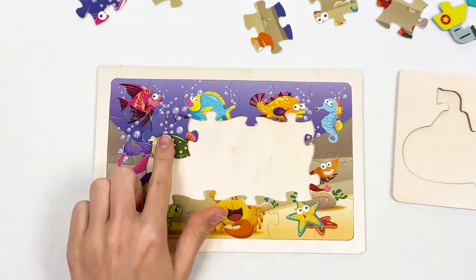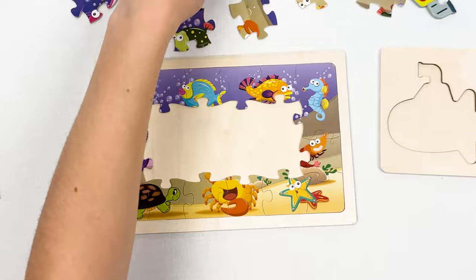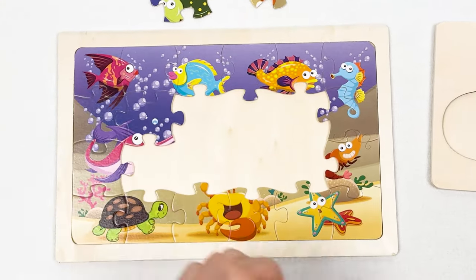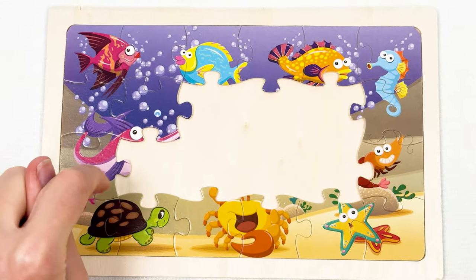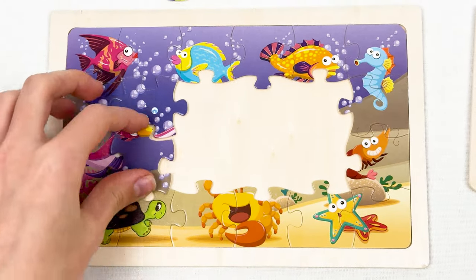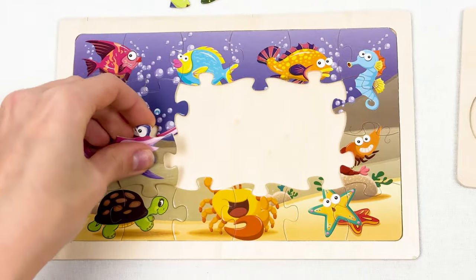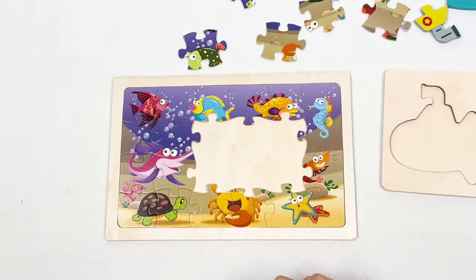Maybe it's this? No. Doesn't look like it fits here. Maybe this? No. Maybe this one? Yes! Well done! Look, we need another eye here. And there will be another fish complete. Maybe it's this one? No. Or this? No. Look, another eye! Yay! Well done!